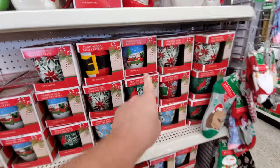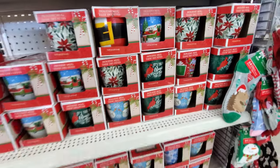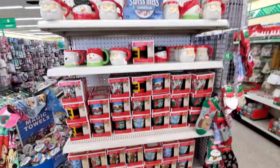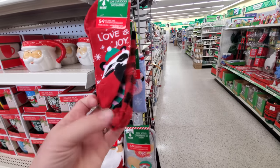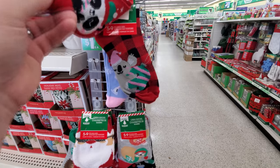Heck yeah. Look at this. We got a trailer mug. I mean, a camper. I guess that would be a trailer, travel trailer. These are pretty cool. I got enough mugs, though. We got some Santa socks. Little bear. Oop, twinsy socks. And that's a, what is that, a koala on there?